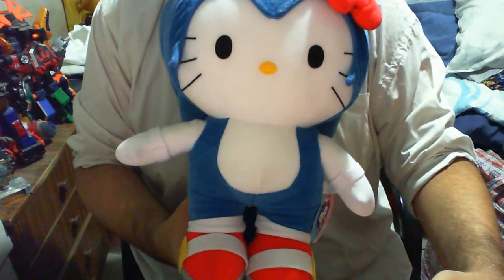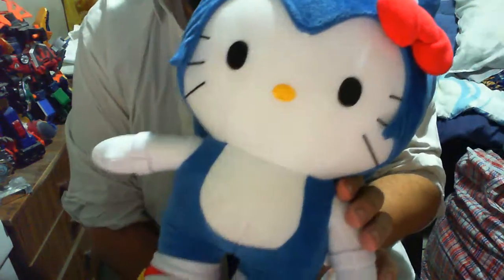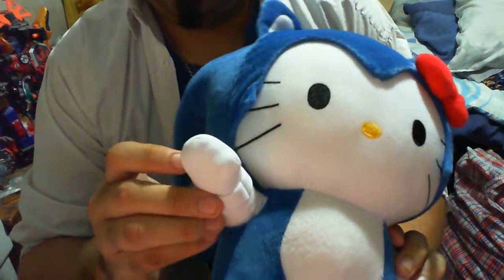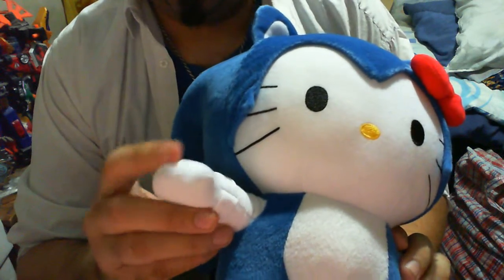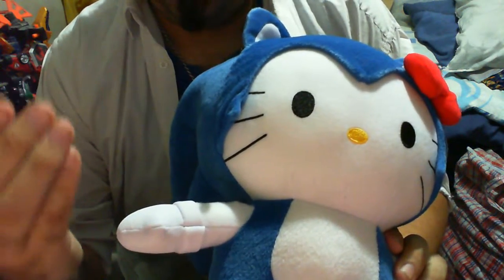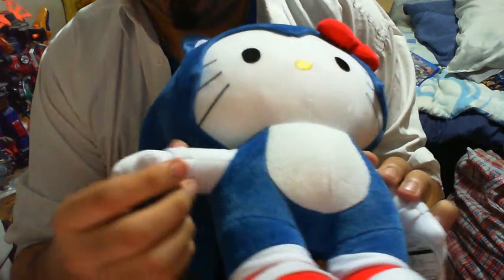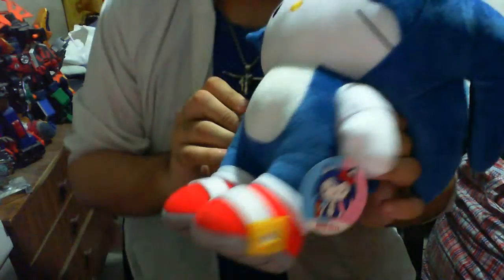It's quite weird for me to be saying that a lot, but it is adorable. It truly is. It's one of those things where I'm never gonna not say it. Now its hands, I'm assuming it harkens back to the Hello Kitty aspect to it, so it doesn't have any indication of fingers. It's kind of like a massive fist and a thumb, so you can see it from that side. And of course you have what would appear to be the glove being that of Sonic the Hedgehog. It is what it is, and that's on the other side.